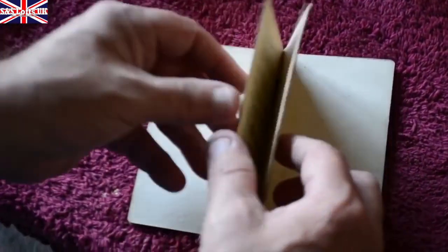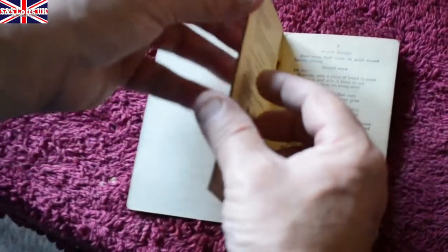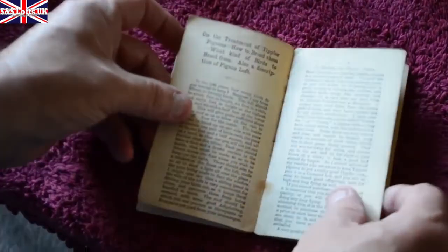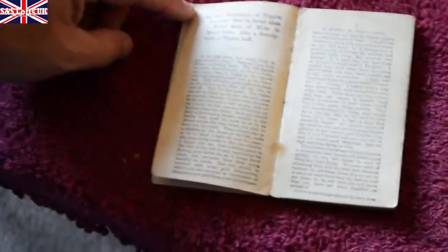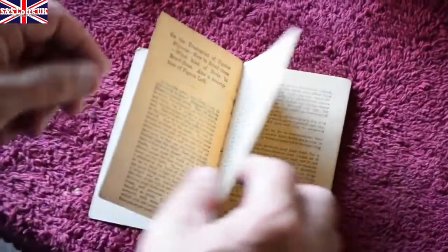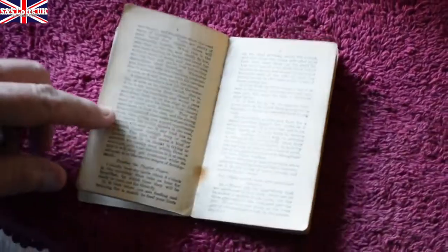It tells you about how tipplers started, how to breed a tippler, how to feed them. Obviously not relevant these days. No. Treatment of tipplers, description of a pigeon loft, etc. How to breed a tippler from tumblers and cumulets, etc. Excellent. Brilliant.